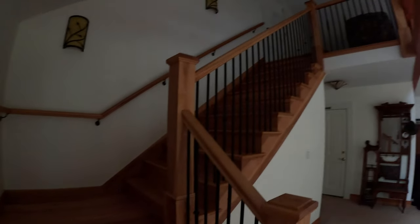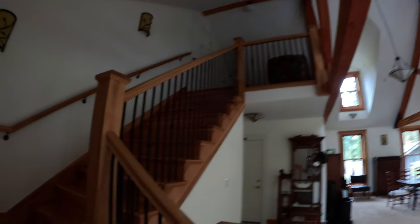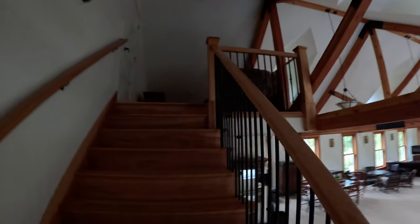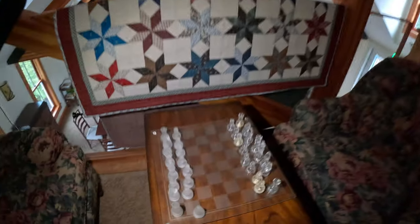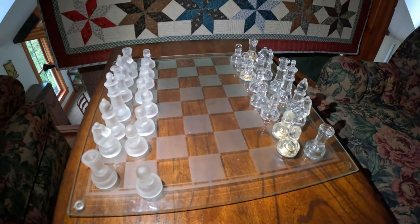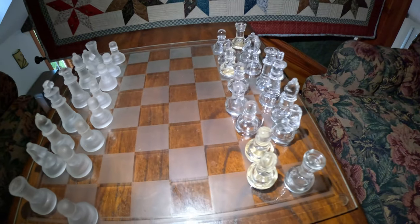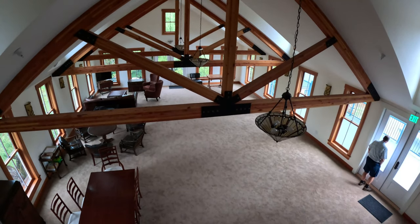Okay, guys, there's a beautiful staircase over here you guys could see. They just redid it all. It's wrought iron and wood. The owner of this hotel spent the last 10 years renovating everything. He's one of the nicest hotel owners I've ever met, too. But they have an old-fashioned chess set. Look at this. It's all glass and everything. Really nice stuff. Then you could get a view over here of the whole entire common area.